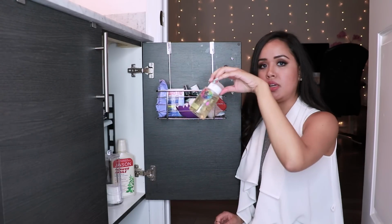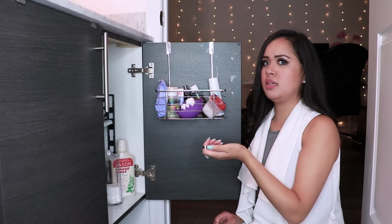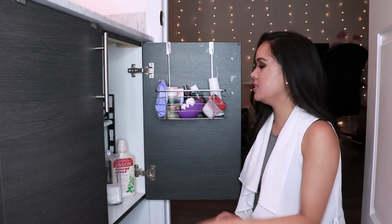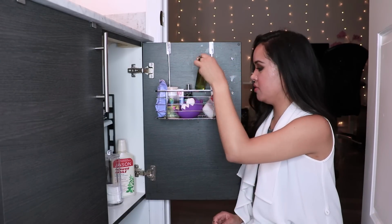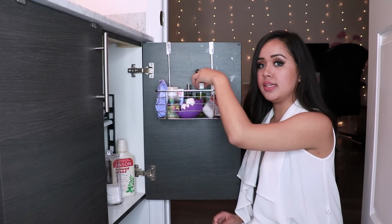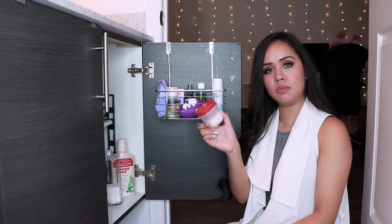And I have my beauty blender cleanser because I don't want to be the kind of person who's lazy about cleaning my brushes and my beauty blenders. I also have my olive oil. If you watch my videos, especially my makeup tutorial videos, you know I use olive oil as a natural makeup remover. And I also have my coconut oil here, which is my nightly moisturizer.